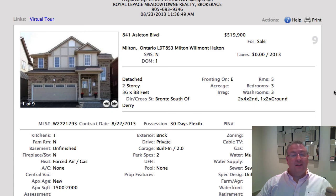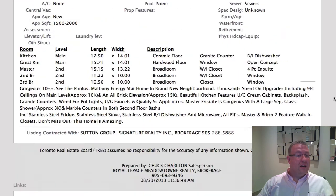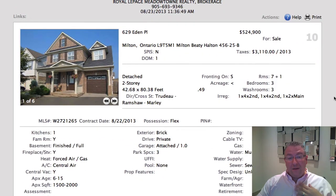You look at something like this, you've got to put air conditioning in, you've got to put fencing in. There are other hidden costs with this one too that could drive that price even higher. So for that reason, I don't know if I would personally go anywhere near a $519 price.